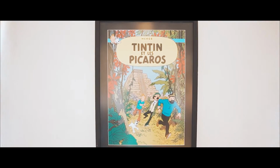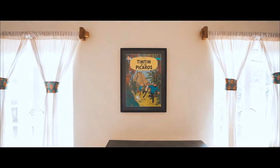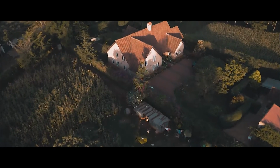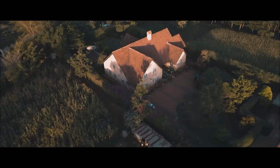It seems like only yesterday, but you were only a little boy when we broke ground and started construction. I remember ours was the only property in the area at the time. Now we have so many neighbors.